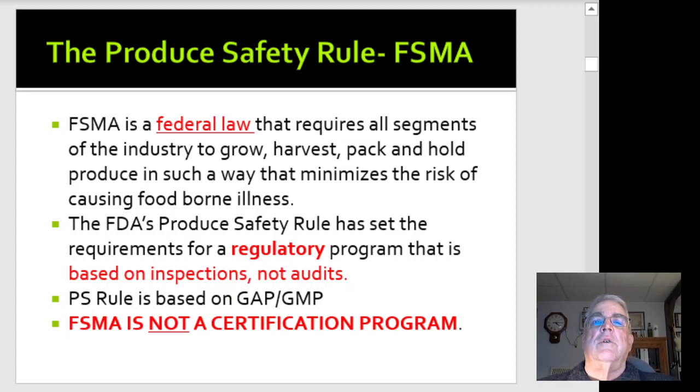That being said, they do not do a complete audit. This is not an audit program. Again, remember, it's regulatory, so they can come and inspect at any time they want to. They do not have to be invited. They can come at any time. The produce safety rule, or FSMA, is based on the GAP audit, but the practices are not taken to the point that you are awarded points or scored or pass or do not pass an audit. It's basically an inspection type activity.